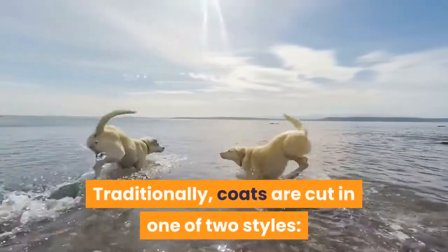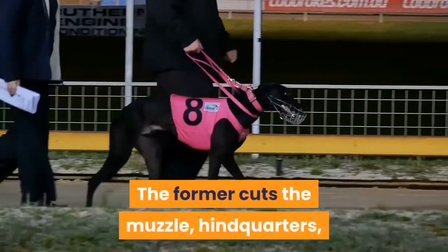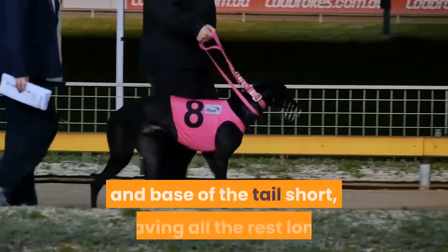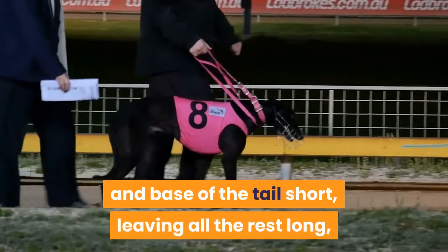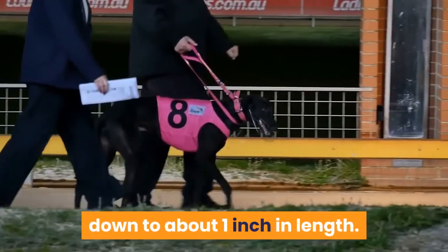Traditionally, coats are cut in one of two styles, the lion cut or the retriever cut. The former cuts the muzzle, hindquarters, and base of the tail short, leaving all the rest long, while the latter cuts the coat evenly over the entire body, down to about 1 inch in length.